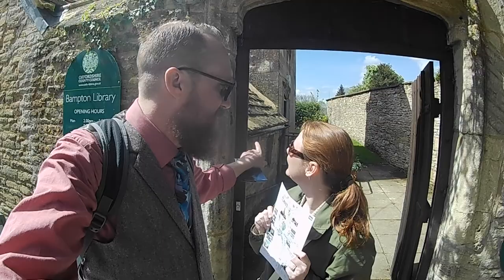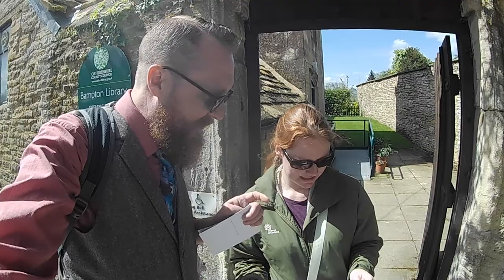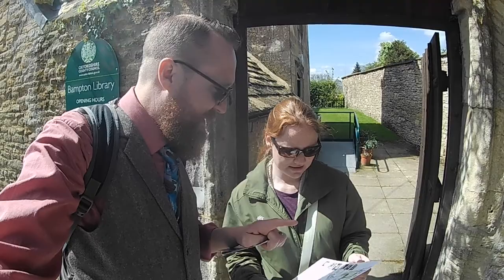Downton Village Hospital, but it's actually the library. So we got a little map, and we got some postcards from my mom and sister, because they're big fans of the show, too. And now we're going to head over to the church, and they have a little kind of map that shows you where all the outside shots were.